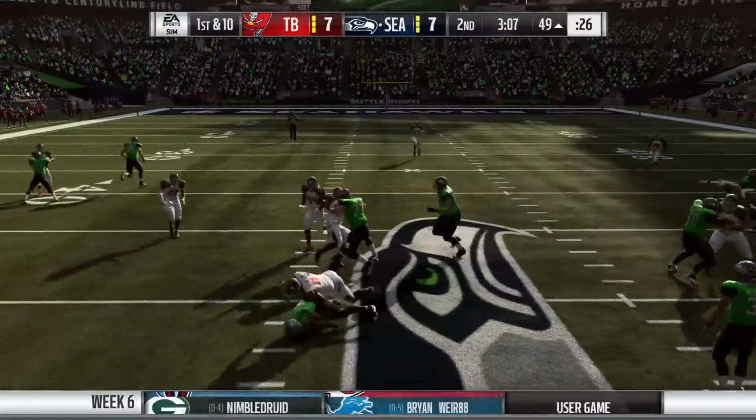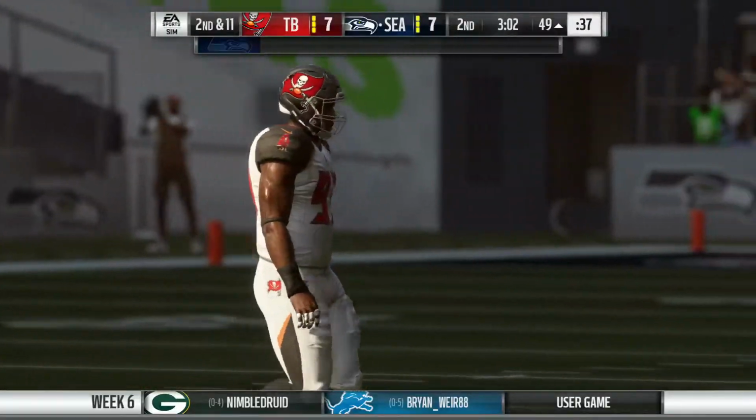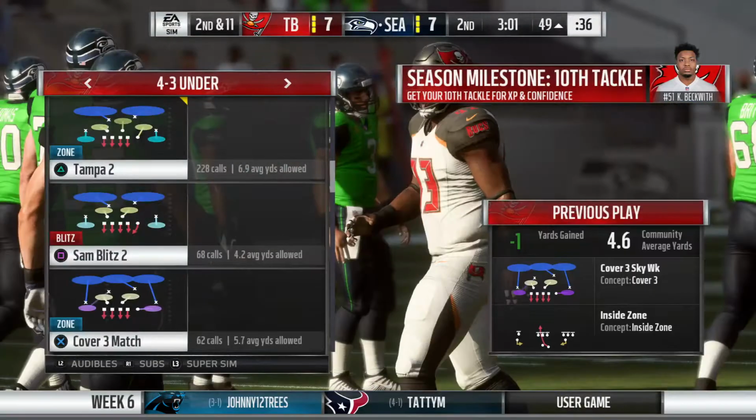Ingram again, a first down carry. And that play will go nowhere, losing yardage back near midfield at the 49. It'll be a loss of 1, and it'll be 2nd and 11.